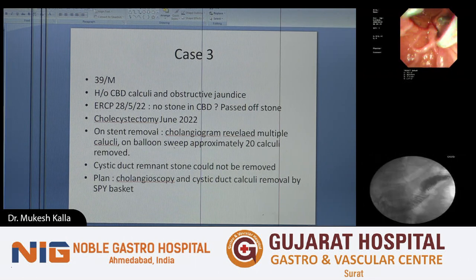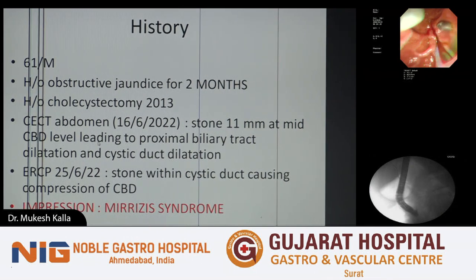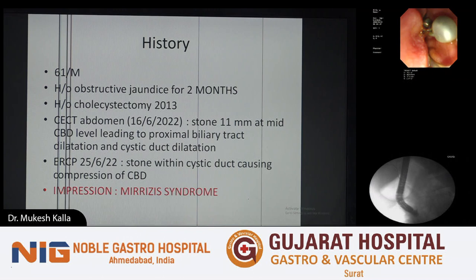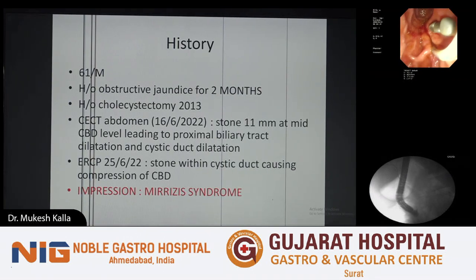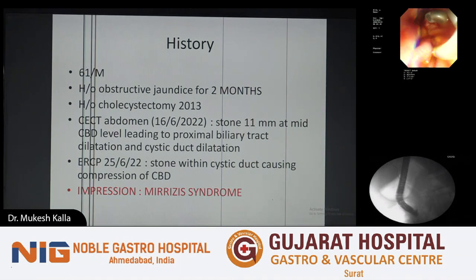Now, when he came back for CBD stent removal, cholangiogram revealed multiple filling defects in the CBD as well as the cystic duct stump. So around 20 stones were removed after the stent removal. But the cystic duct stones could not be removed. So the plan is cholangioscopy guided cystic duct calculi removal by Spy basket. So over to Dr. Mukesh Kala in OT2. Yeah, hi.